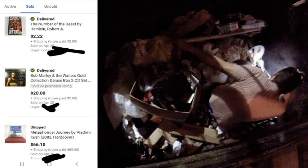And then the third book that I found was a book by Vladimir Kush. It was huge, like 14 by 14 by 3. It was a big, thick book, and it was really, really nice inside. There were people selling them for $70. This lady sent me an offer, and we ended up agreeing on $66. And she lived in Spain. So she's paying more than $120, more than 130, right? Into this book. So I was like, cool. In the trash, guys. I found it in the trash.